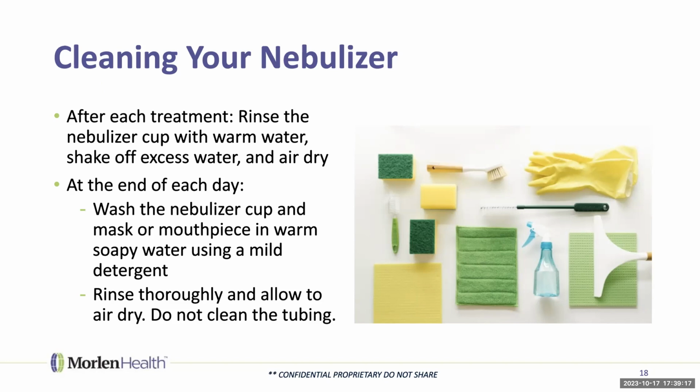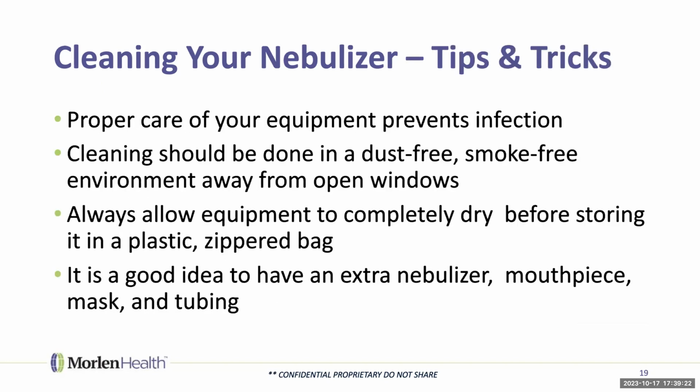If you do want to keep one nebulizer spare, which we do recommend, the best way to sterilize it is one part cheap distilled white vinegar, three parts tap water. Put it in a container and throw the nebulizer cup in there after you've unscrewed it. Let it soak for about 10 to 15 minutes, swish it around a little bit, and then rinse it out really well with clean tap water and let it air dry. Then wrap it in a paper towel and put it in a plastic zippered bag.